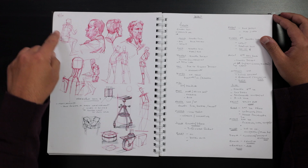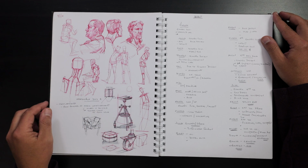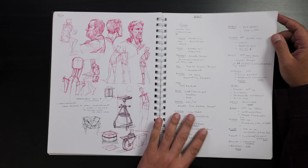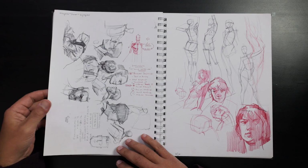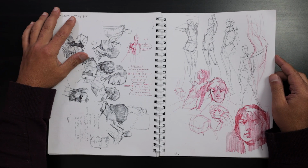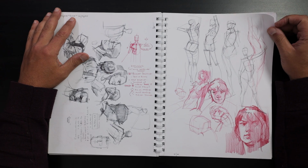And then this would be a day where I'm just sketching from people in the class, or sketching the sculpting stands. I'm back in a class. I do a lot of teaching, so meeting more people. This would be maybe a life drawing workshop, or just drawing students. This is from life drawing workshops here.